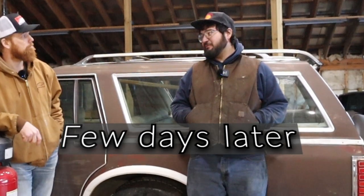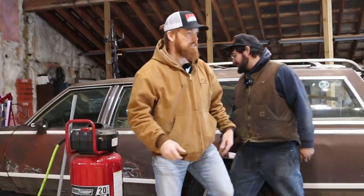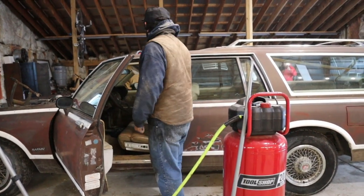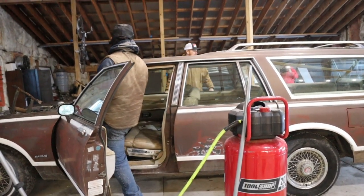Bam! I've been replacing vacuum lines all day. I did a full tune-up on the thing. I think we're ready for our first drive. Cool, let's go for a ride. Let's see if it starts. Woo! Not bad at all. Oh man, sounds like a big block.